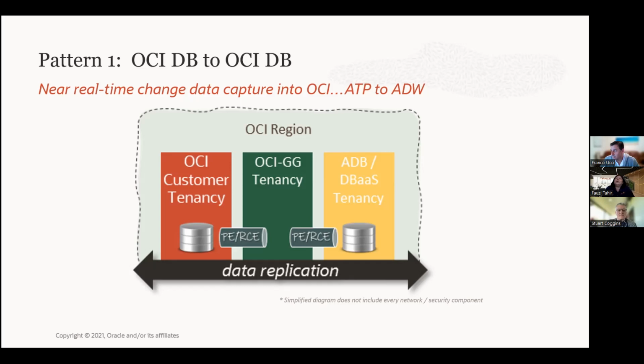Actually, Franco, quick question to you. I know I pointed you to a hands-on live lab showing this capability of ATP to ADW. I'd be really keen to understand how you went with that.